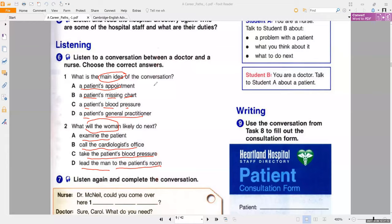Exercises 6 and 7, page 7. Dr. McNeil, could you come over here for a second? Sure, Carol. What do you need? I just took Ms. Grayson's blood pressure. It's 150 over 92. That's a bit too high. Yes, I thought so too. Who's her cardiologist? Her chart says it's Dr. Sartin. He'll want to know about this. I'll let his office know to set up an appointment. Good idea. Thanks for consulting me.